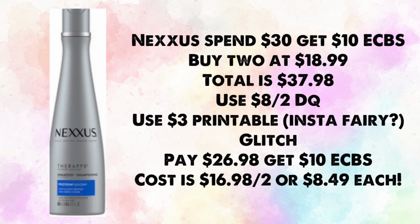I'm not sure if the Instagram fairy still has those $3 off 1 printables, but if they do, they would glitch. You would pay $26.98 and get back $10 in extra bucks, making your cost $16.98 for two or $8.49 each. Nexxus is expensive, so any savings on that is good savings.